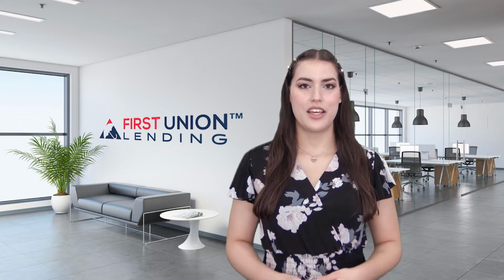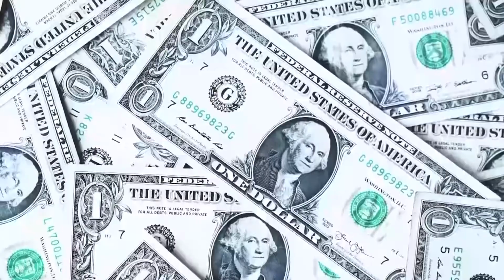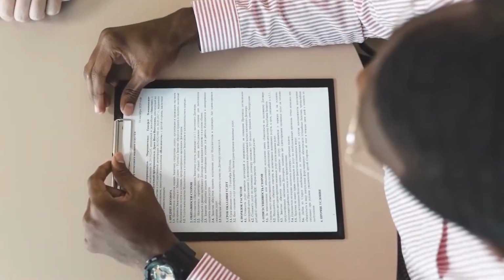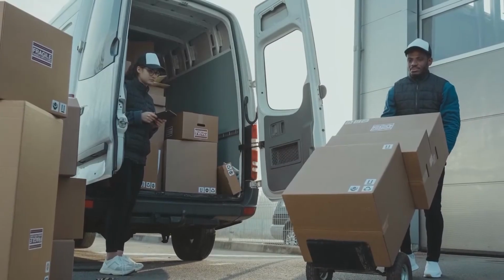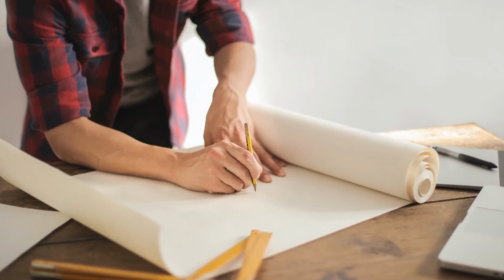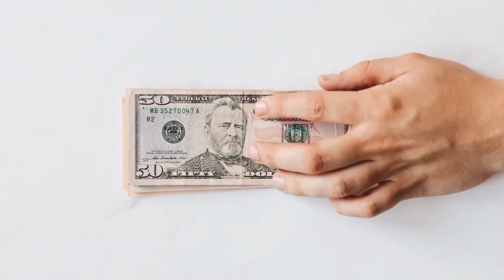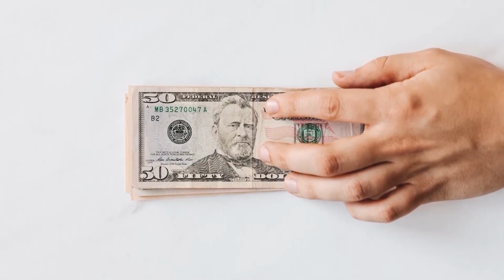Here are some of the advantages of pest control business loans and financing. Gain access to working capital needed to maintain day-to-day operations. Receive the funds needed to purchase and upgrade equipment. Renovate your existing location or utilize the funds to acquire a second location. Improve your cash flow by consolidating existing debt into a low monthly payment.